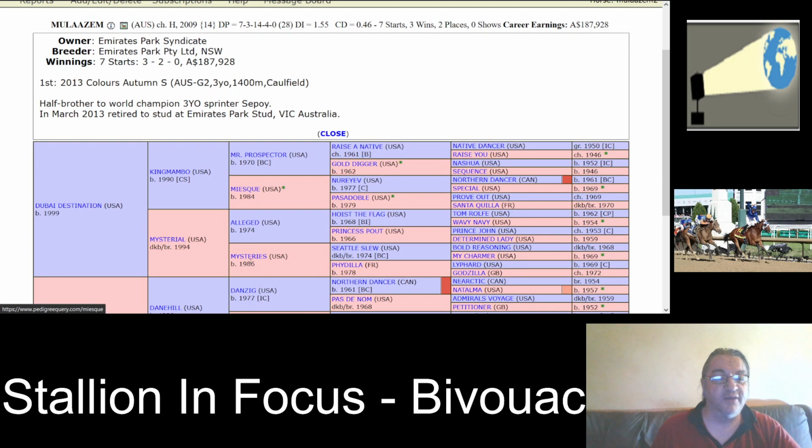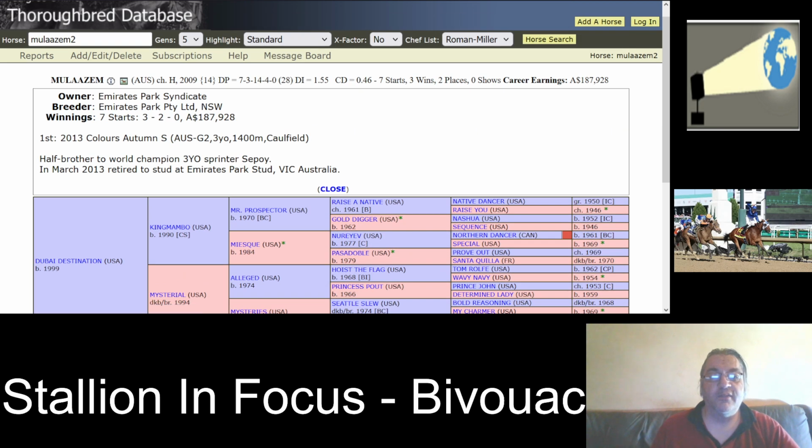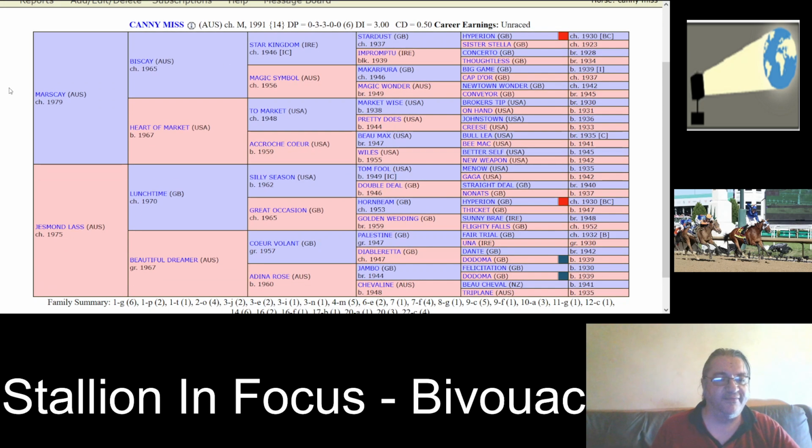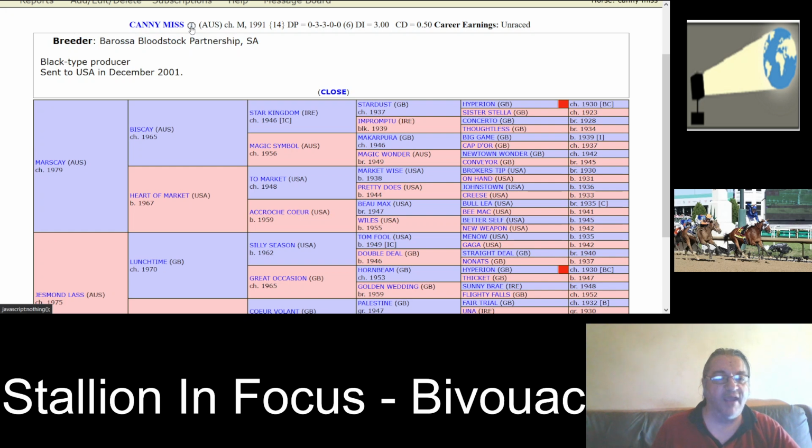Don't forget, Muller's M was a nice horse, sired some horses in Australia, and managed to win a Group 2. The next dam we've got to look at, the 4th dam of Bivouac, we've already touched on it briefly. Can He Miss? Foaled in 1991, sired by Masqué, out of a dam called Jesmond Lass. This mare, foaled in 1991, was unraced.